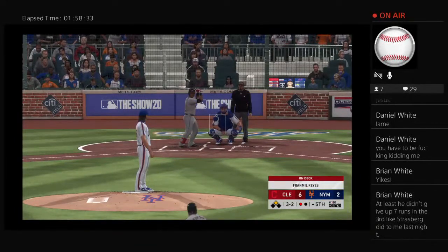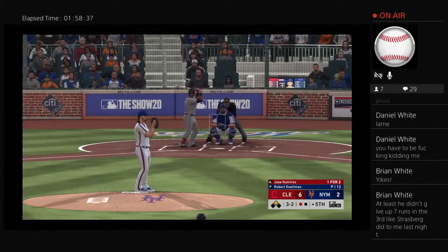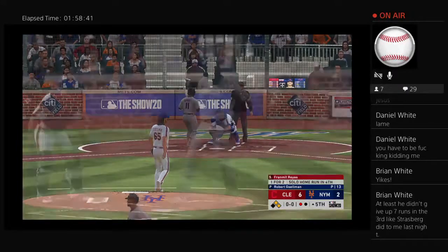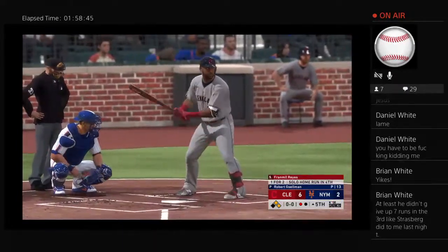Wow, talk about a waste pitch on 2-2. That one wasn't even close. I don't know anyone that would have swung at that pitch. And that's low, ball 4. Trying to pick things up where he left off.